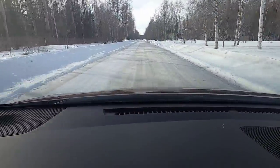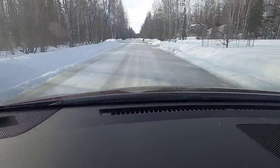This is what our roads still look like. They're still covered in quite a bit of snow.